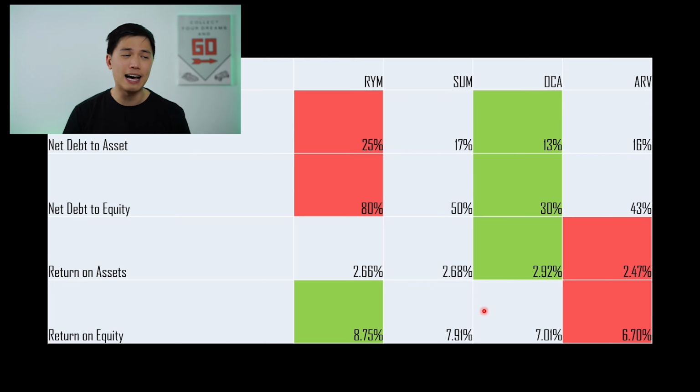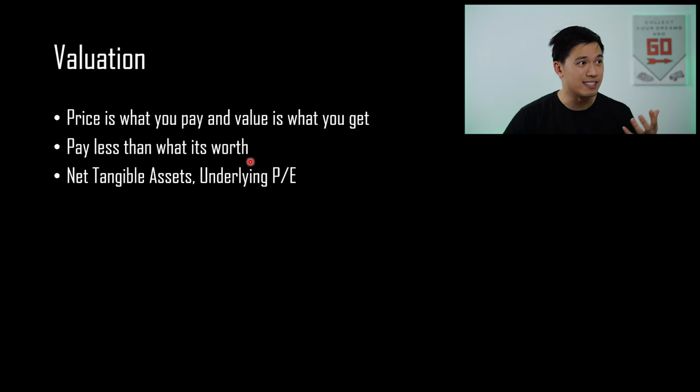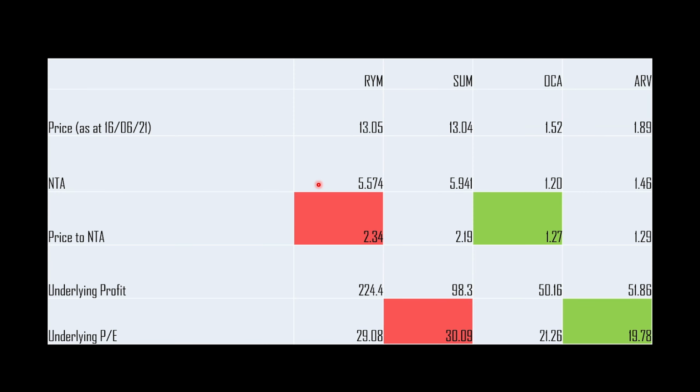So now let's talk about the last category, which is valuation. So there's a saying, price is what you pay and value is what you get. And the idea is that you want to pay less than what it's worth in order to make money in shares, right? You want to buy undervalued assets. And the key two criteria that I like to look at, net tangible assets and underlying PE, in order to assess the valuation of these companies. How do they stack up?